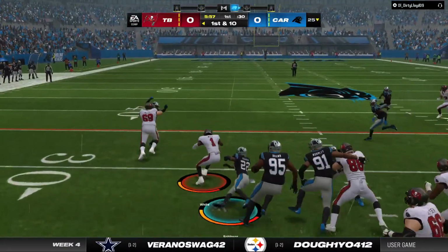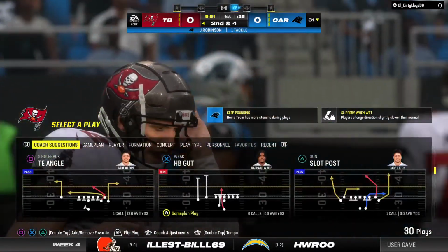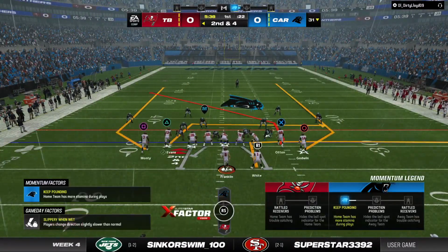The drive starts with a run by White. He'll be dropped after a gain of about 6 across the 30 to the 31. A quick burst there, and he nicely bit off a pretty decent gain. They'll come up now 2nd and 4 from the 31.